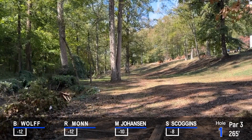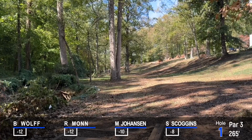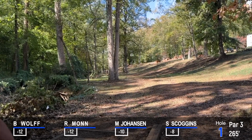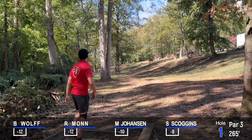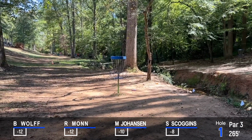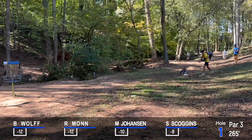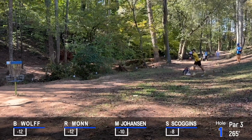Looked like it might have touched that tree and stopped it. Most of these guys are going to be trying to attack it. Ooh, nice little drop. Love it. There you go. It's a beauty of a throw from Steven. That's better than the first round, he said. I'm with you, buddy.